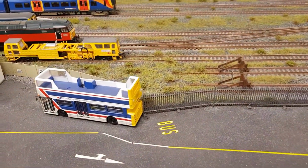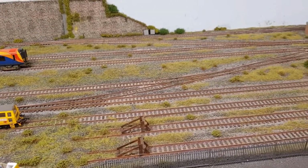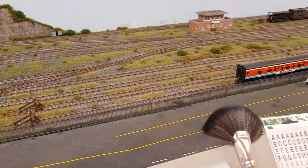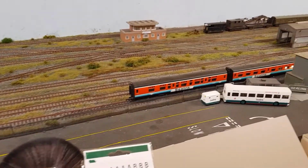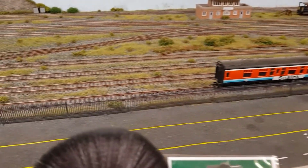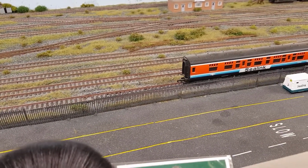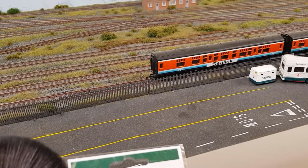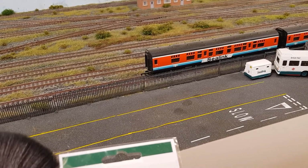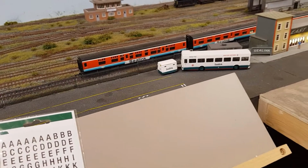Got a Network South East bus, and then again, it's all at the moment very basic, just trying to get all the track work done. So we've got a couple of spare lanes here. As you can see, I'm pretty short on vehicles at the moment. I can't afford basically £20 for a truck, and have asked if anybody's got any stuff in their loft. But I'll move on to that later in the video.